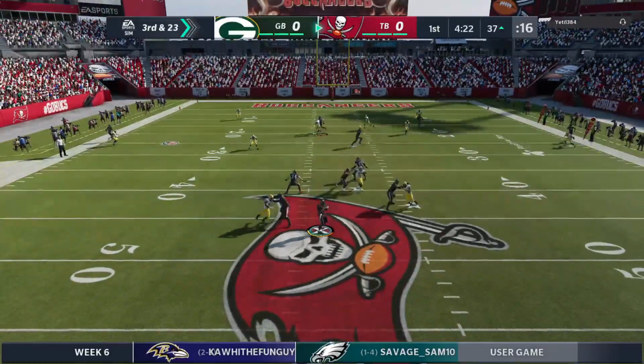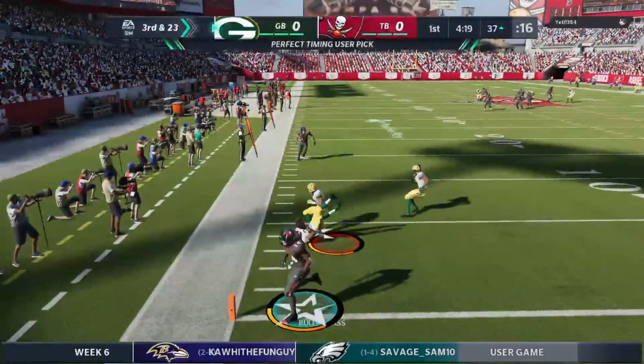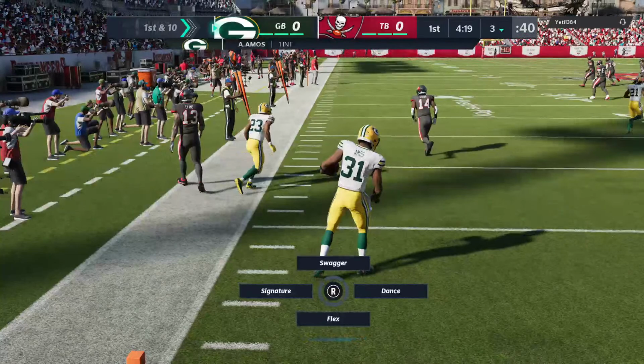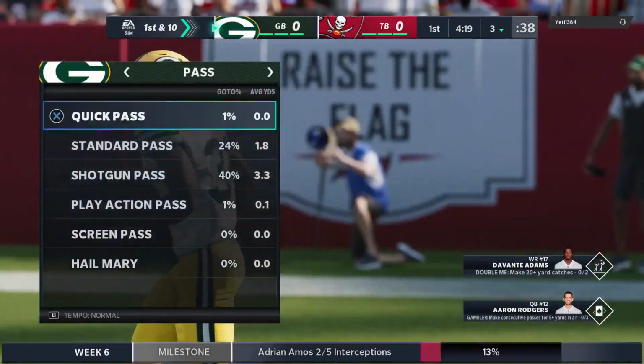Working from the gun, it's Brady. Looking downfield for Godwin. Oh, and this ball's tipped and intercepted. Adrian Amos with a pick. And a big turnover there as his guys will get the football back.